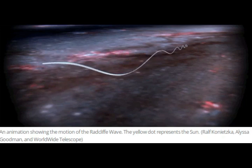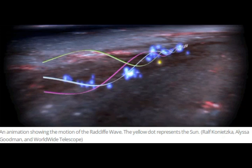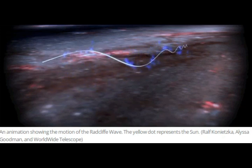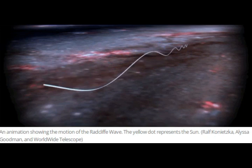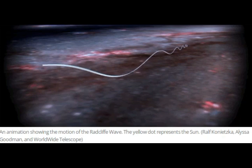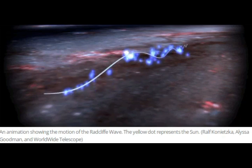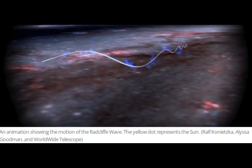There wasn't enough information at the time to understand the structure in greater detail, but a subsequent release of additional Gaia data has provided vital information. With this, the researchers were able to assign positions and motions to clusters of baby stars embedded in the star-forming material that makes up the Radcliffe Wave.